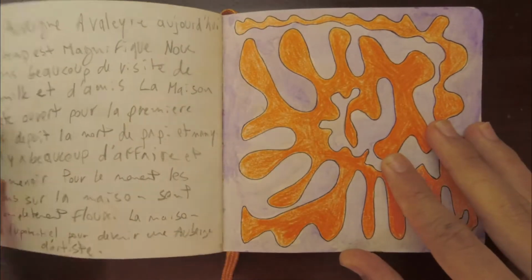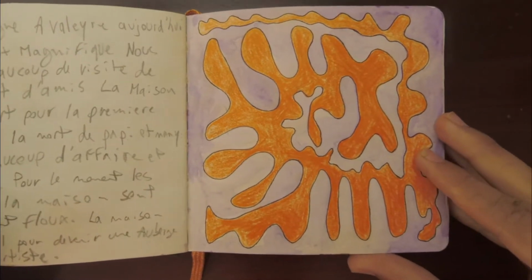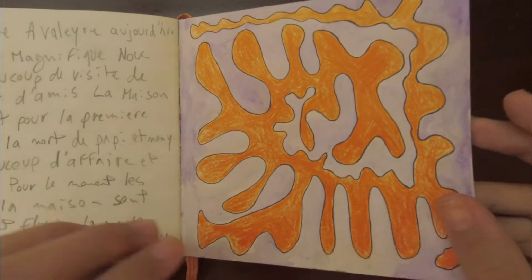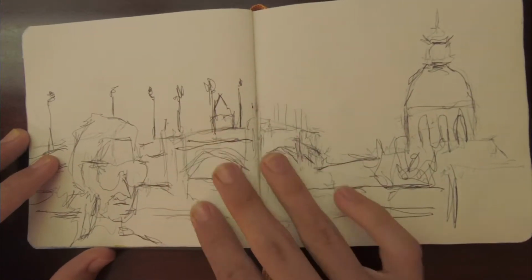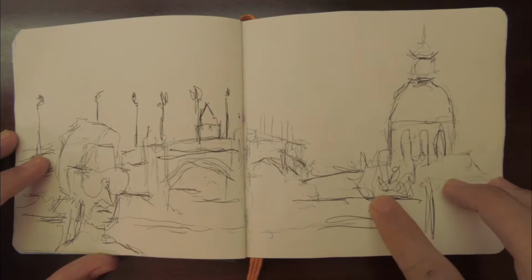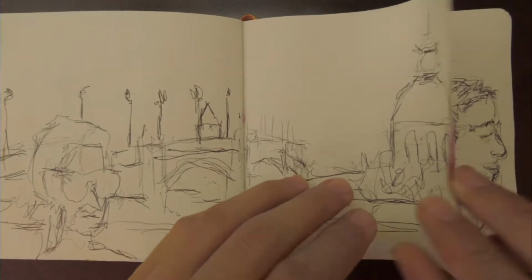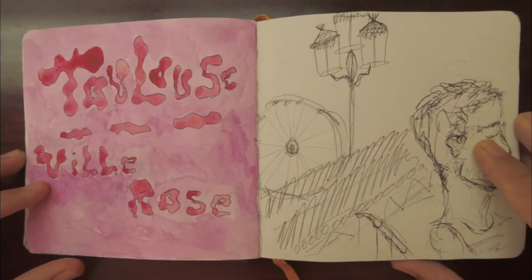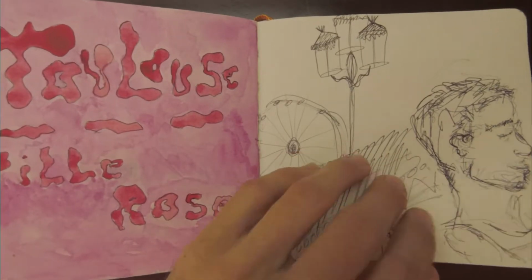I wrote another little thing, and I got to my home country in France, in Auvergne, so I wanted to write a bit of what I thought. Here's another wiggle. And in Auvergne I didn't do much on the sketchbook because I was working on some bigger size paper, but then we ended up going to Toulouse, and this was a sketch of Véro in Toulouse. And here, Toulouse, Ville Rose, Pink City, because they lay a lot of bricks, and she did a drawing of me back, which was kind of cool.